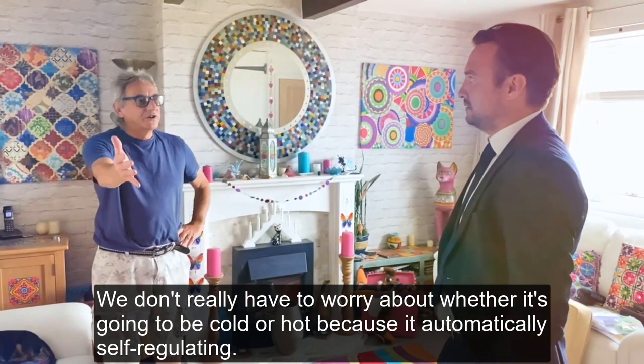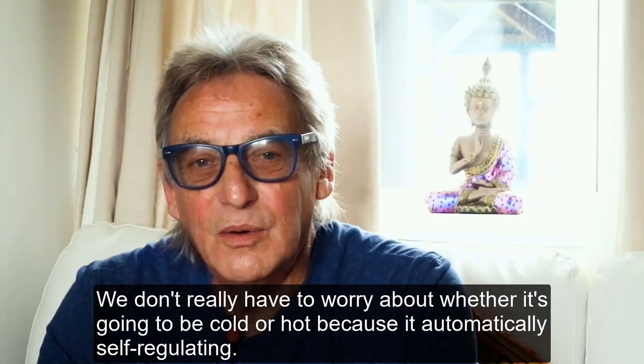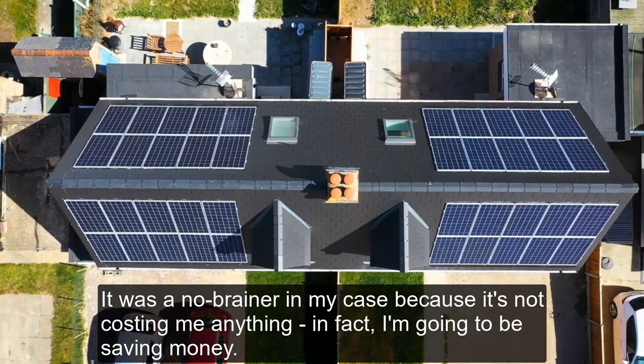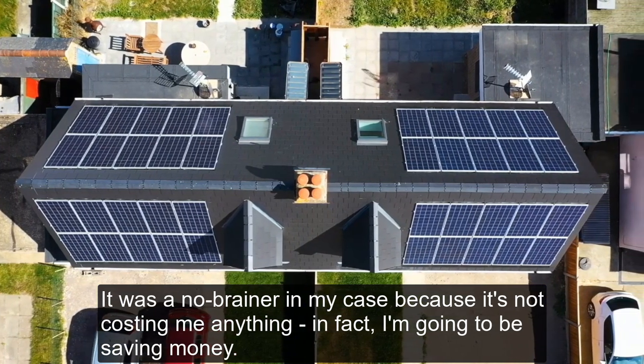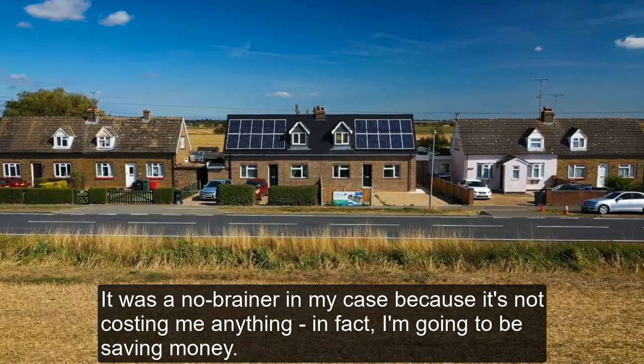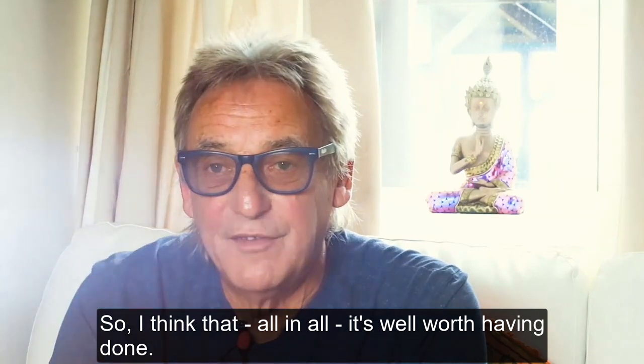We don't really have to worry about whether it's going to be cold or hot because it's automatically self-regulating. It was a no-brainer in my case because it's not costing me anything. In fact, I'm going to be saving money. So I think that all in all, it's well worth having done.